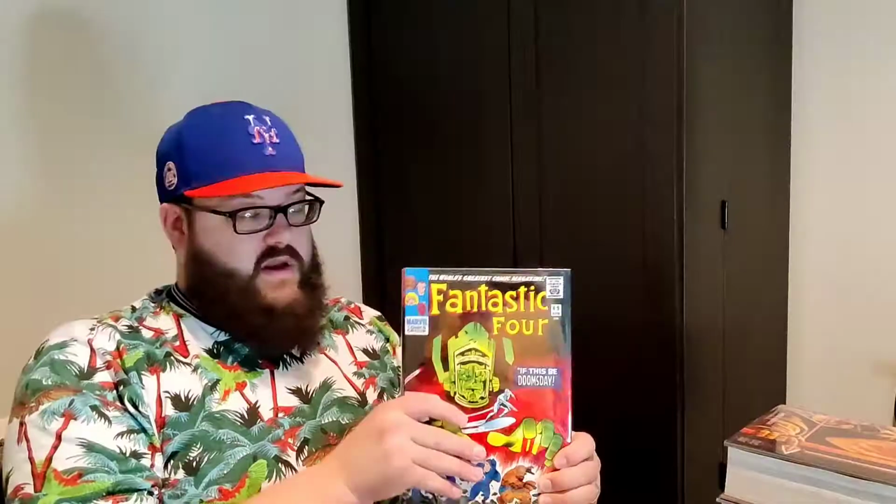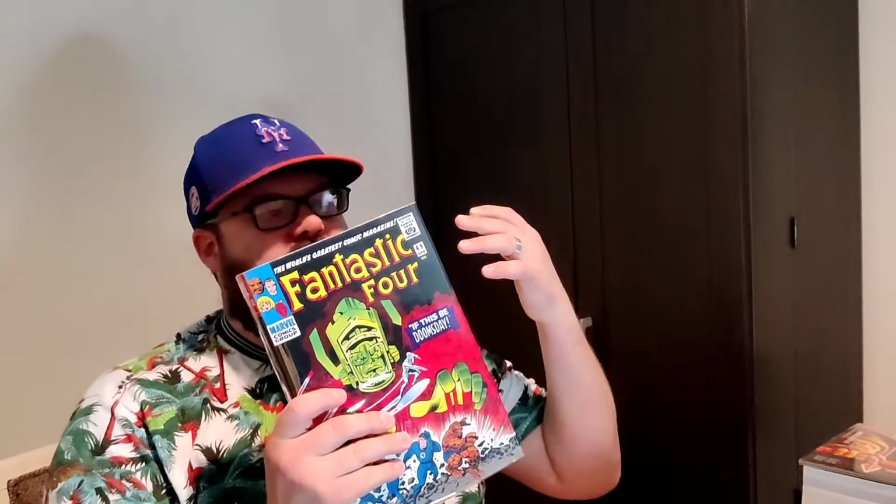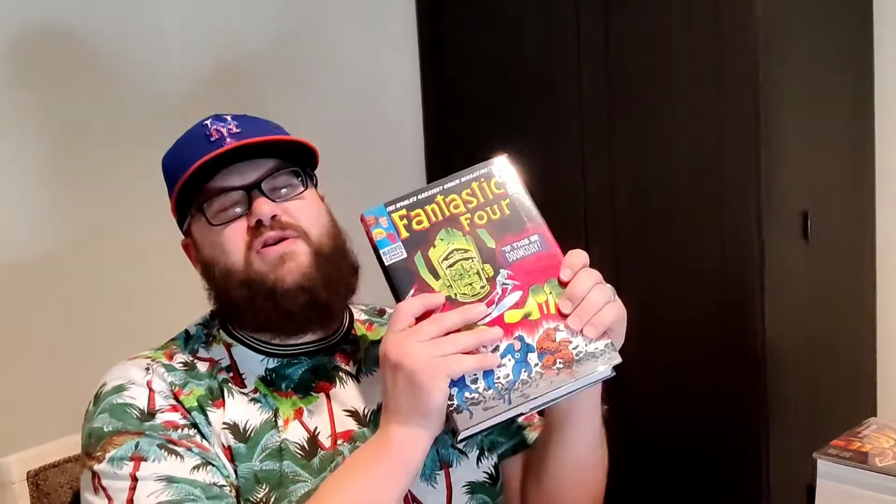So this is the beginning. You have some of the greatest first appearances ever in comics. You have the first appearance of Galactus, the first appearance of Silver Surfer. I mean, can't get any better than that. This is comic book royalty right here. You have Stan Lee and Jack Kirby. I mean, dear God, you need any better than that? Writing and artistry.